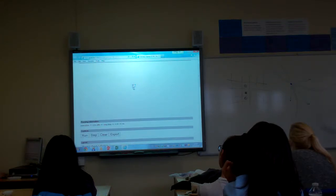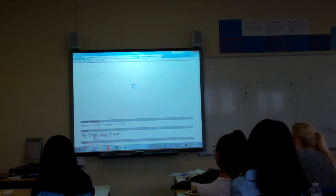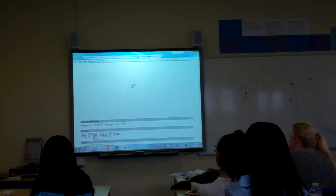It can be an ellipse if you prefer. Let's try that. See, it's clearly a circle. So we can do it by steps and see topologically, and see what's happening in each generation. Or we can run it.